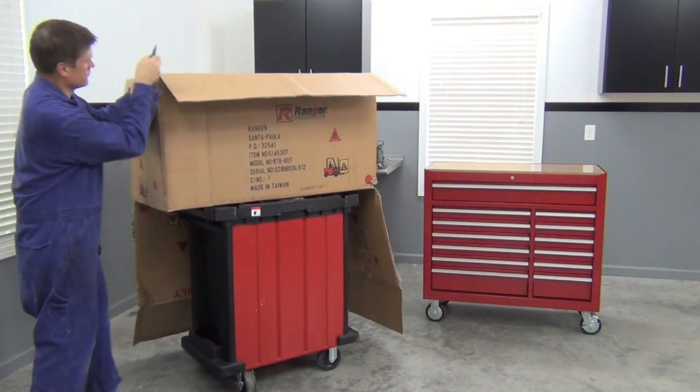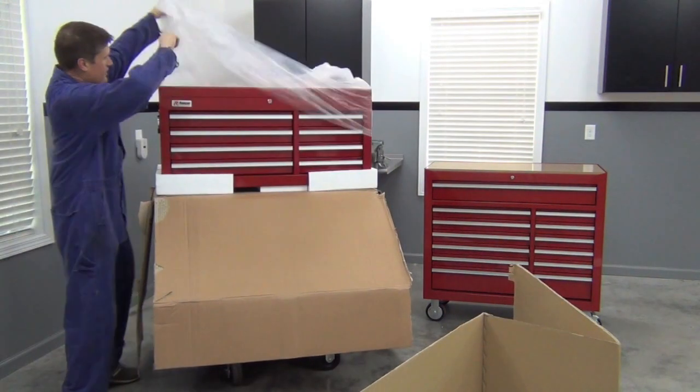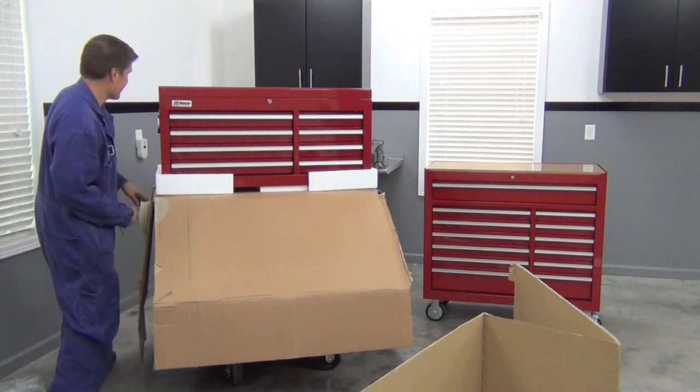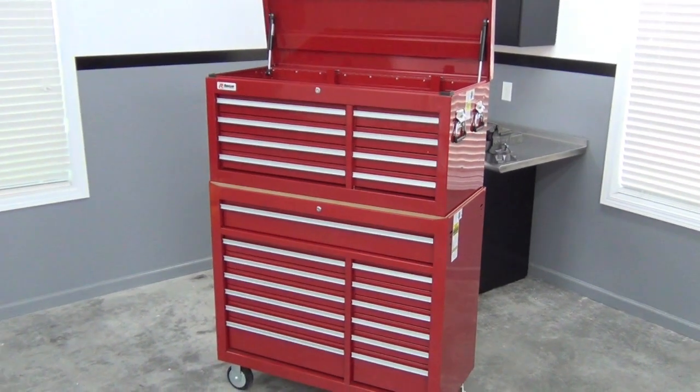Next, I opened up the top box, which also looked great. It was a heavy beast too, weighing in at 142 pounds. Immediately after opening it all, we hoisted the top box up and onto the bottom box.